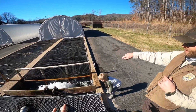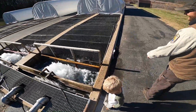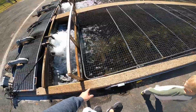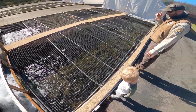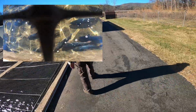Now I can see a tail, so I already know it's not going to be the Appalachian strain. Right. Because these are some big boys. These are bigger fish. Oh my goodness, Cooper, look at their tails right here, bud. I mean, that's some monstrous fish down there. That's incredible. Dude, I cannot believe how big those fish are. For brook trout anyway, you know?